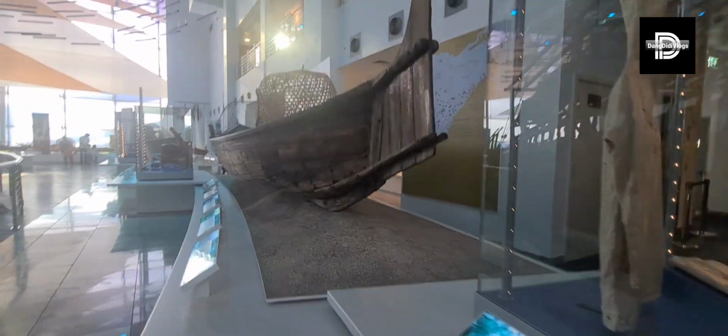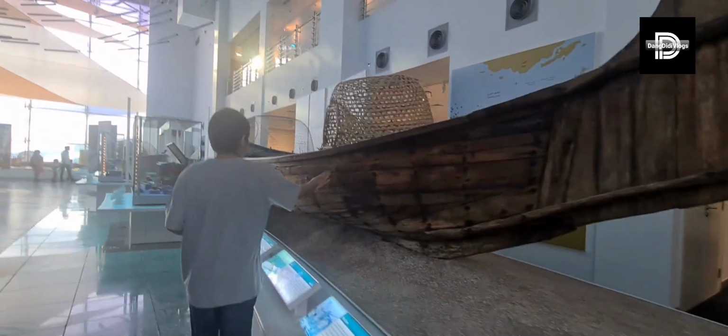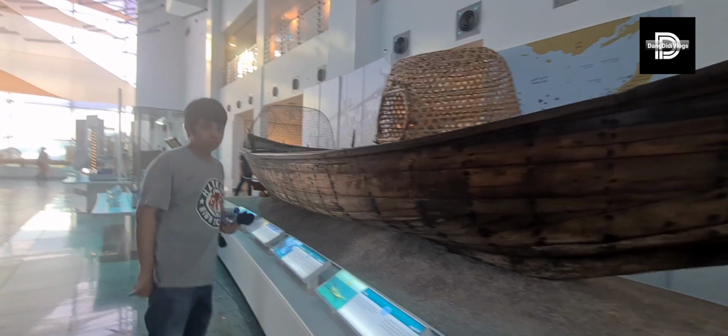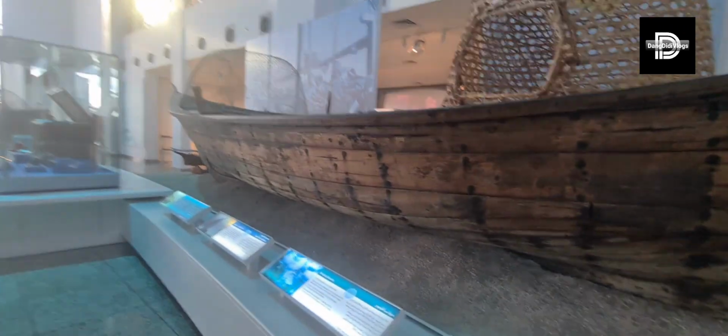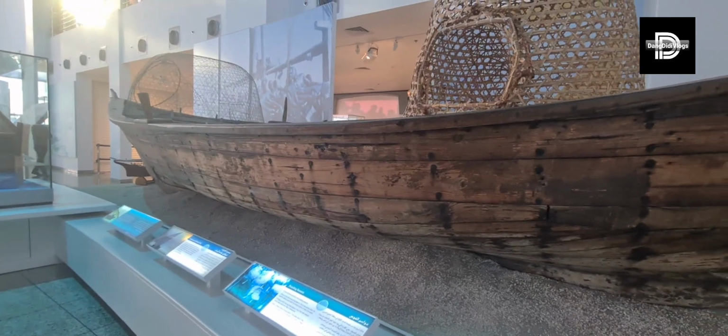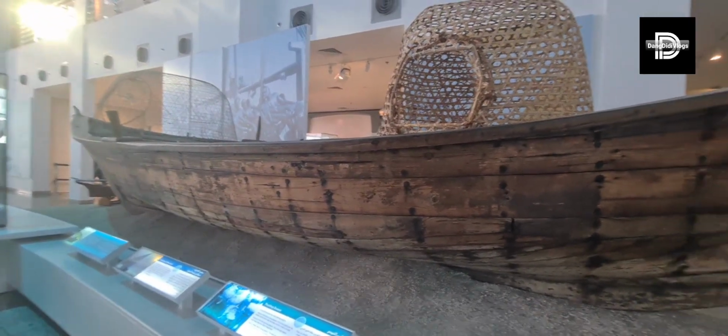This one is actual boats, Didi. Look. See? The crew. I don't know what this is called. Shafuf. This is usually used for shore fishing. They have a second floor.